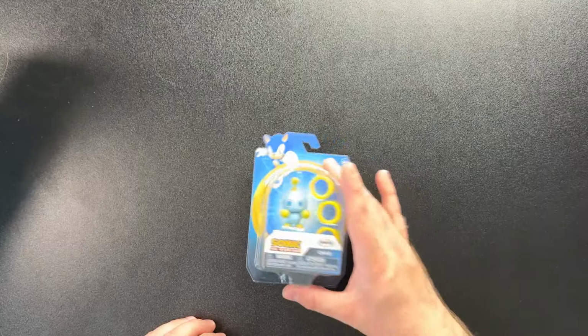But he's not the only figure that we got. In fact, we've gotten so many figures in the past month that I'm probably just going to speed roll them, because I actually plan on doing videos on a lot of those figures. The first thing I want to show off is this little Chao right here. I don't plan on doing a video on this one.